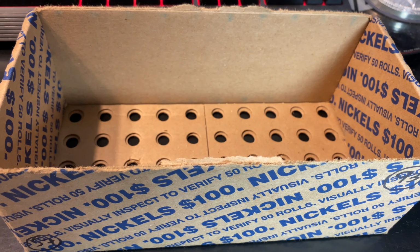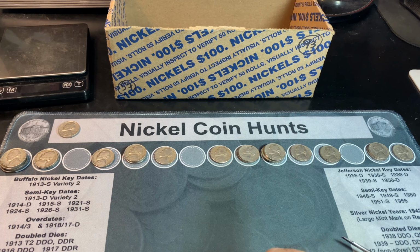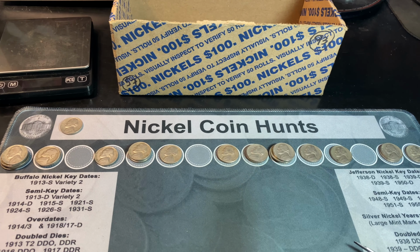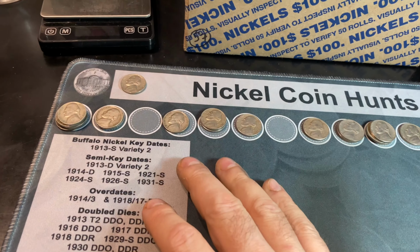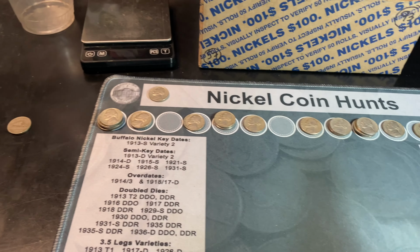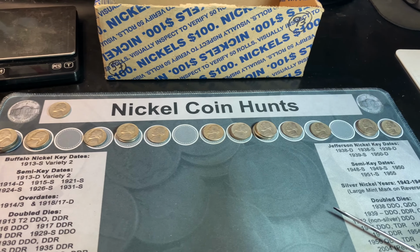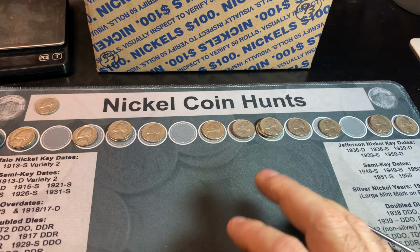Well, that's going to do for that nickel box, guys. And yet again, no 1950D. But this time, also no Buffalo nickels and no war nickels made from silver. We did get 11 in the 50s, 10 in the 40s, 1 in the 30s, and 1 Canadian nickel, for a total of 23 finds, which is actually in that 20 to 25 range that I like. Unfortunately, no better dates and none of the things we really needed.